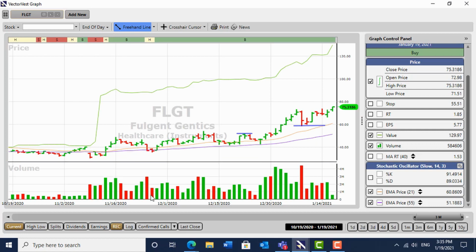I particularly like this volume picture as well. As you see, big up days, volume is really good, and this period volume really good, and as it went sideways, volume was falling off, and it's pushing up. It's pushed its nose above $75 there a second ago. So I think lots and lots of room in that particular share.